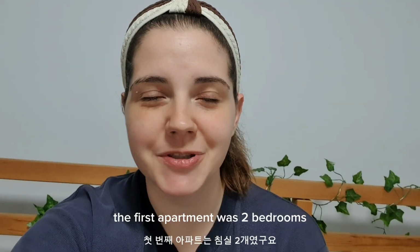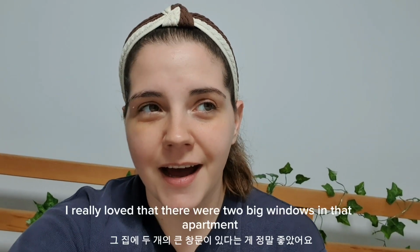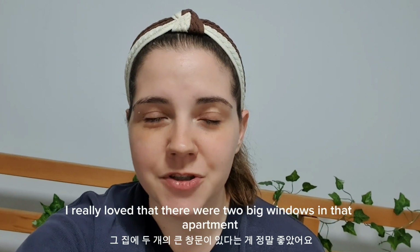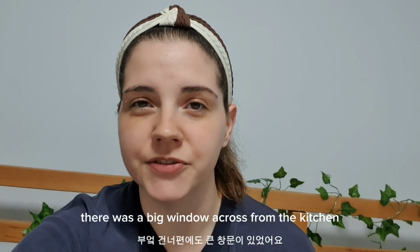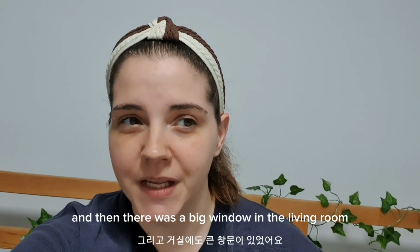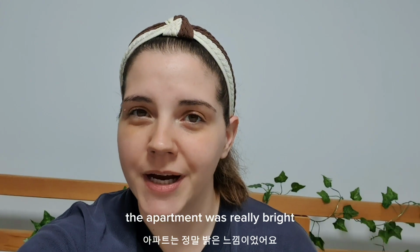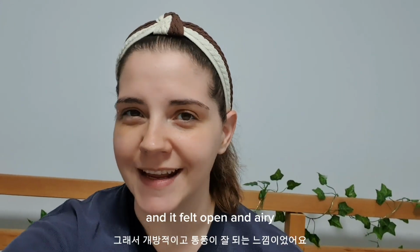The first apartment was 2 bedrooms. It was beautiful inside. I really loved that there were 2 big windows in that apartment. There was a big window across from the kitchen, and then there was a big window in the living room. So those 2 big windows let in a lot of sunlight. So the apartment was really bright and it felt open and airy.